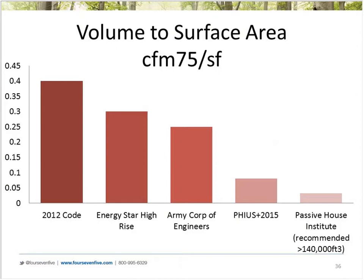So what happens then is we start to look at a per square foot measurement based on the enclosure area, so that you are not getting undue benefit by the surface to volume ratio. And those requirements are also getting tighter over time.